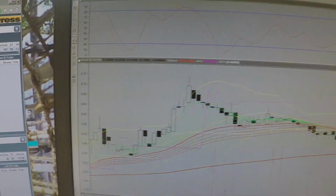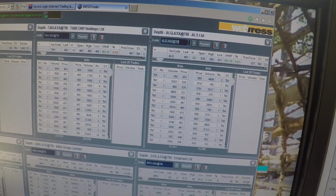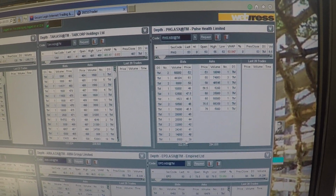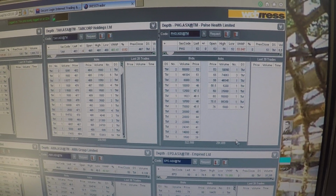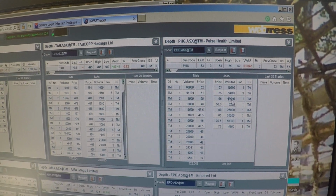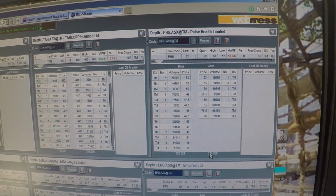Okay, now, Pulse. Let's have a look at the depth of field here. Now that's looking a lot better. Notice that there are 322,000 shares to buy and 294 to sell. Now you can also have people that are sitting on the sidelines and they're not on the board. They're just watching the stock, and they may well come into play. But it's always very nice to have more to buy than those to sell.